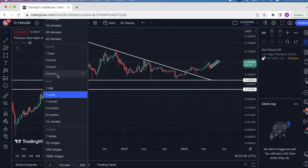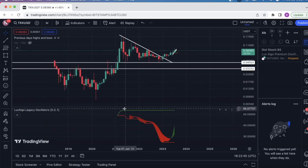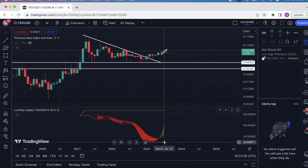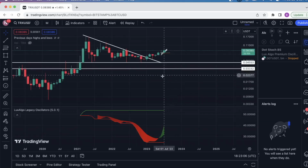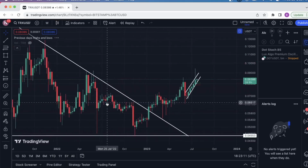Actually, before that, I'm going to go back to the monthly. There's one other thing I want to show you. This is a cool indicator. It's called the Ultimate Stochastic. It's a premium indicator. I'll put a link to it in the pinned comment. You'll see we came very, very low here to what would be considered an oversold region. And we just kind of flipped green, and we're coming back up. And this kind of shift on the long-term time frame is a very bullish sign. So that's good. So back to the weekly.